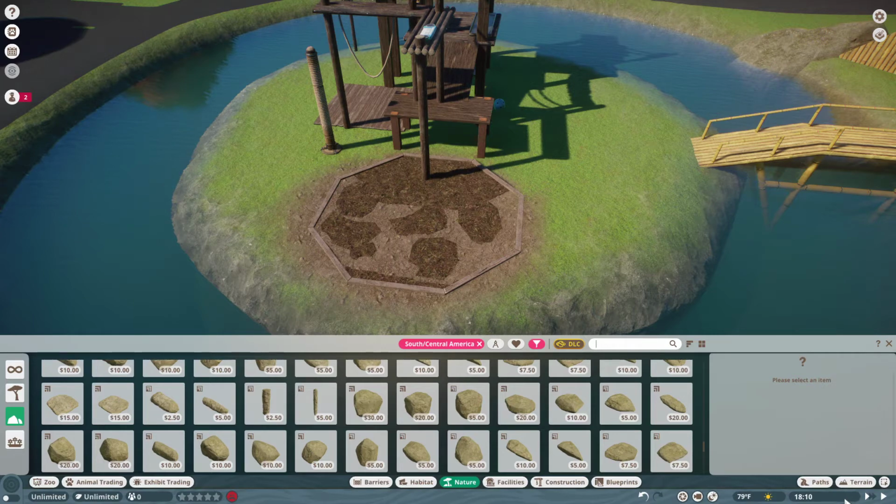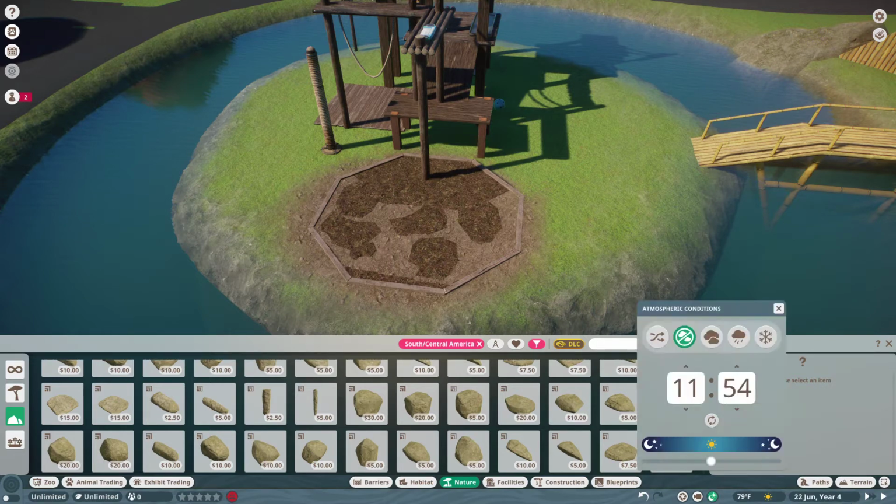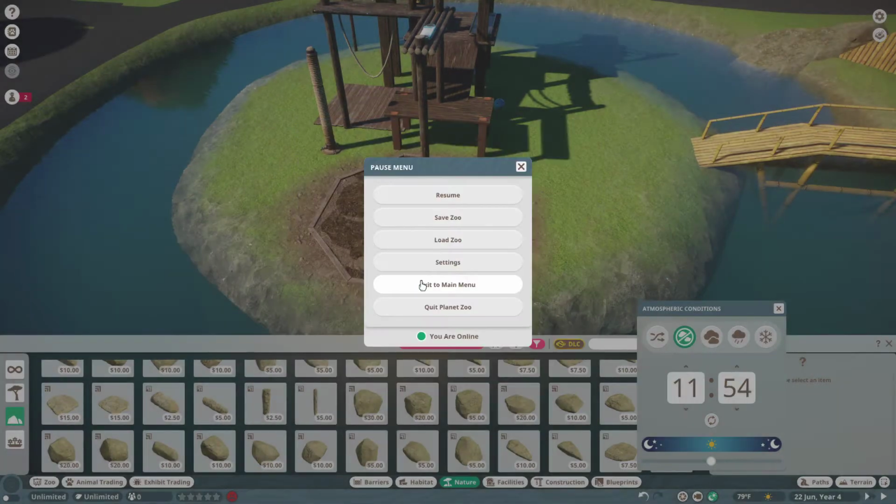I never thought I'd learn anything about anteaters, but this has been a fun little habitat to build. So I hope you like anteaters now. And of course, these little monkeys are adorable.